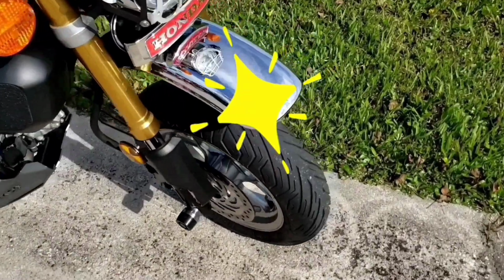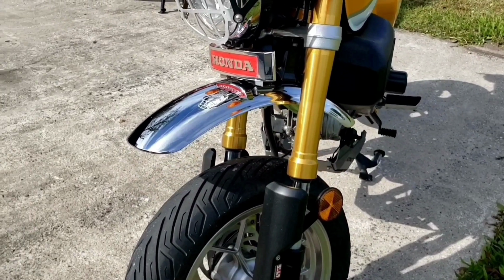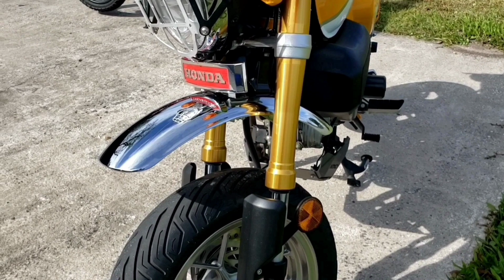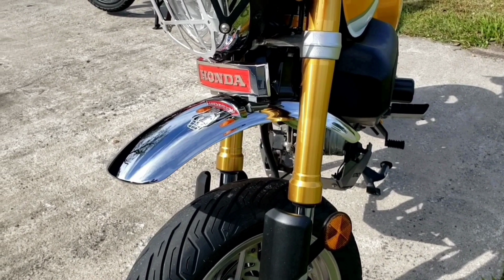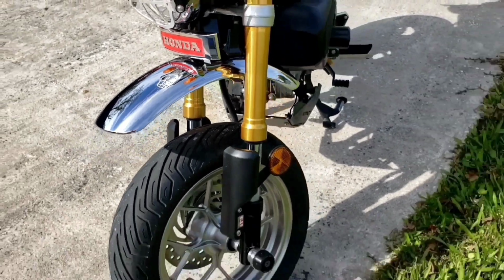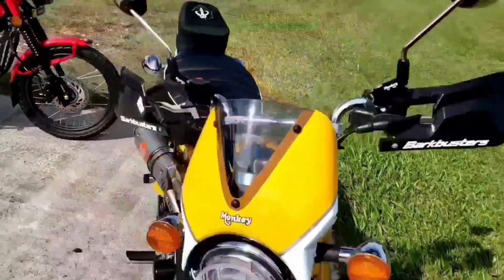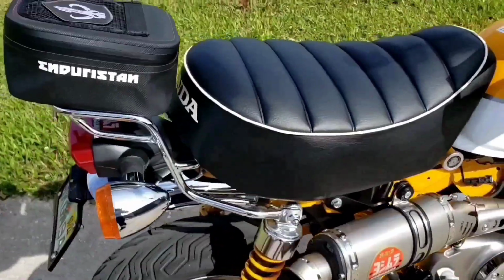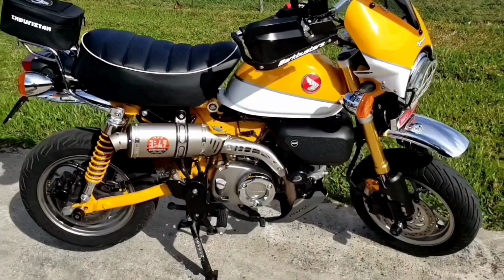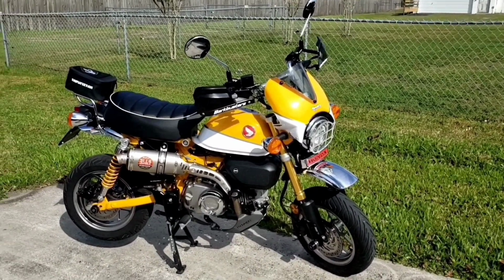The chrome fenders on this bike are really cool. So it's something to look at, and looks pretty, and it goes back to the vintage appeal, just like the Trail 125's front fender. It's nice that they used metal and chrome on this as well. So the rear fender is also chrome. That's pretty cool. I love the little chrome accents of this bike. The peanut shaped gas tank, I think, gets people's attention.